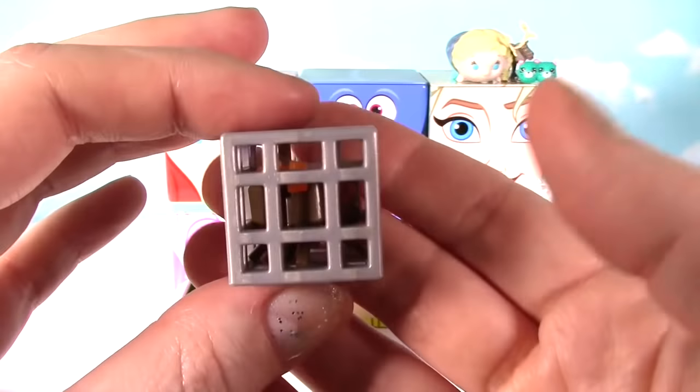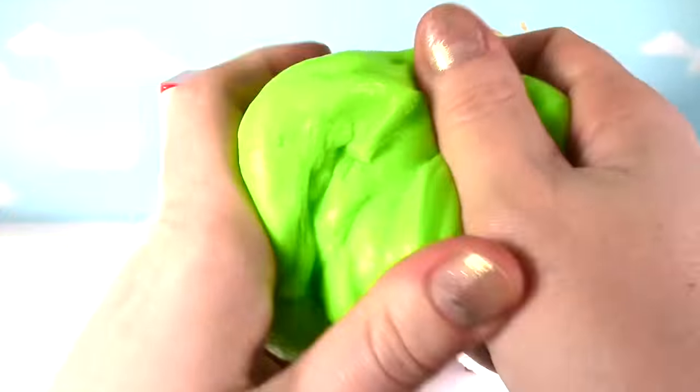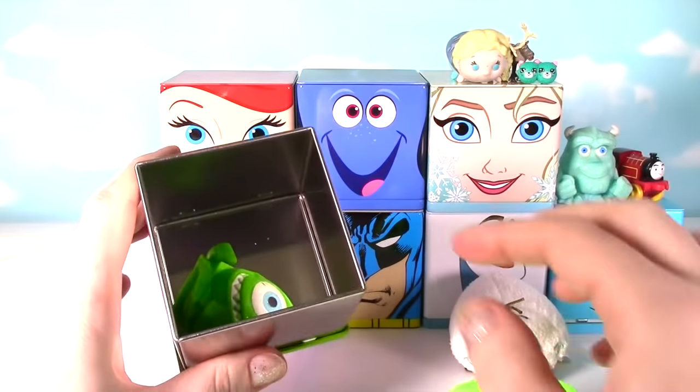Whoa! Oh, it's the spawning spiders inside. Look at them. Whoa, they're pretty creepy. I'll put them in the slime. All right, let's see what else we have.